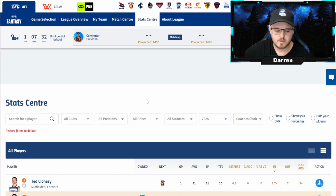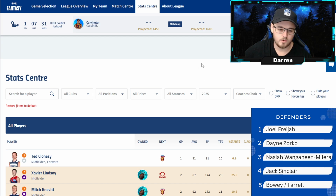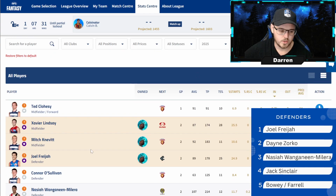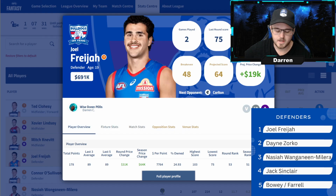So now I just want to quickly summarize all the different lines that you should be looking at. So starting with the defenders, if you're looking for a defender option, I've got Joel Frazier at number 1. I think you just join the party. He is doing really well. He's bumping up an average, and his price is skyrocketing at this stage. So worth jumping on him there.